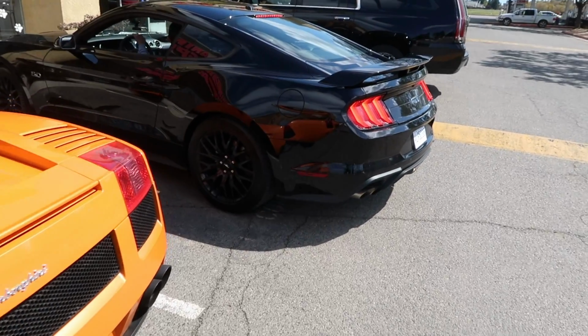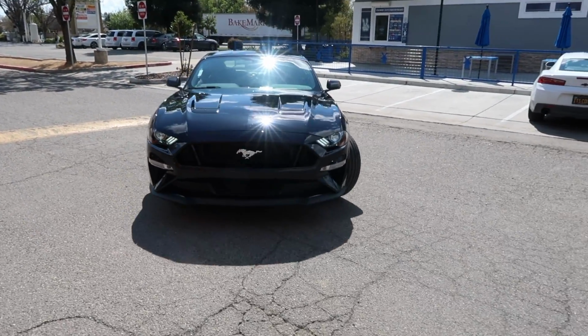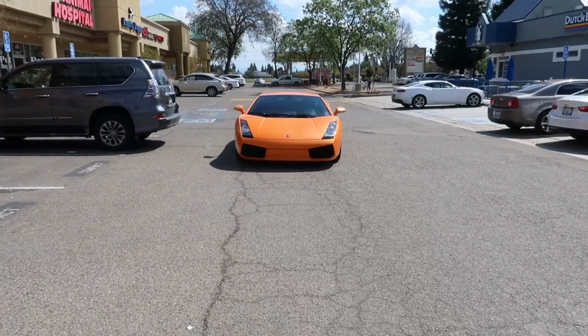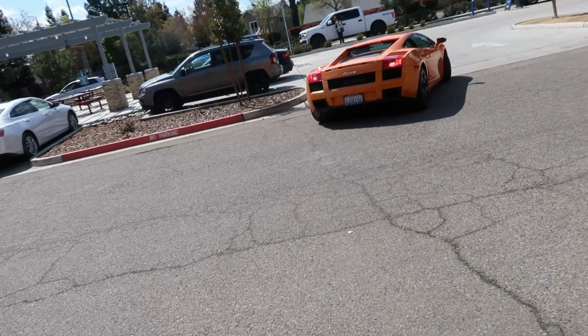So we have Ethan's new 10-speed 5.0, fully loaded, digital dash. It looks pretty clean. It's a 10-speed. These things are beasts, though. Stupid fast roll thing. We have Daniel's Gallardo right here. Is it bone stock? Just has an exhaust, right? Just exhaust on it. V10.